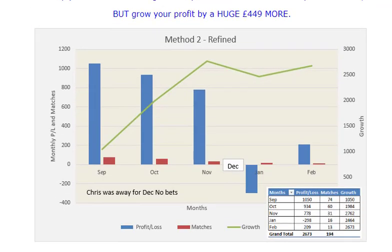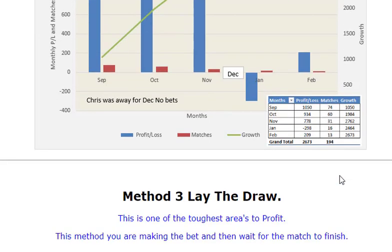And we can see here now, and once again, another small tweak, which reduced it by 139 matches. So we're only betting on 194 matches for a profit of €2,673. Okay, so obviously a lot less matches to follow, and £449 or euro more profit by just using the refined rules that we give you.